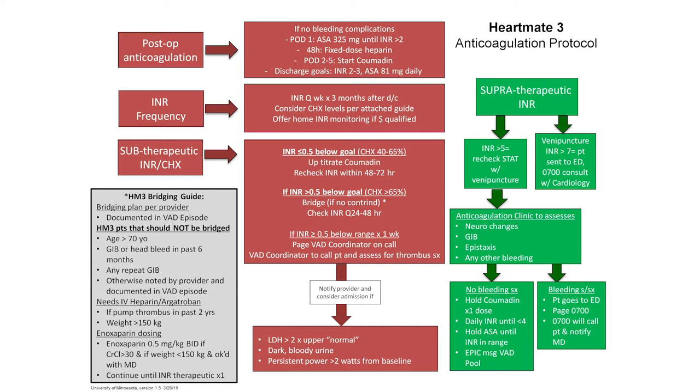Our Coumadin clinic has a specific order set, and we've looked at, do they do better, do we do better? They do better. They manage our INRs, and sometimes we give them gentle prods. If the INR is drastically subtherapeutic, and there are no contraindications, we do use enoxaparin to bridge patients until they're therapeutic. If it goes on and on that they're subtherapeutic, they're getting admitted and getting heparin.